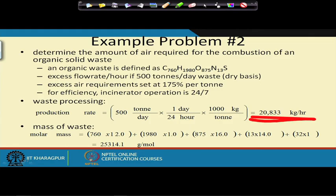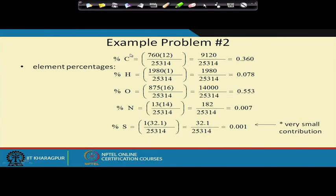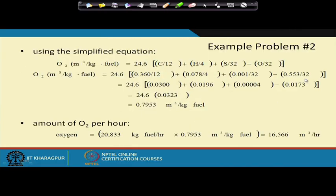We can calculate the molar mass because the formula is given to us. I'm not walking you through each line by line. I did that for the biological treatment example. For this one, I'm expecting you to go through it line by line, and if you have any questions, let me know, although it's explained in great detail. So you can find the percentage of carbon, hydrogen, oxygen, nitrogen, and sulfur. Sulfur has a small contribution, so we can ignore that.